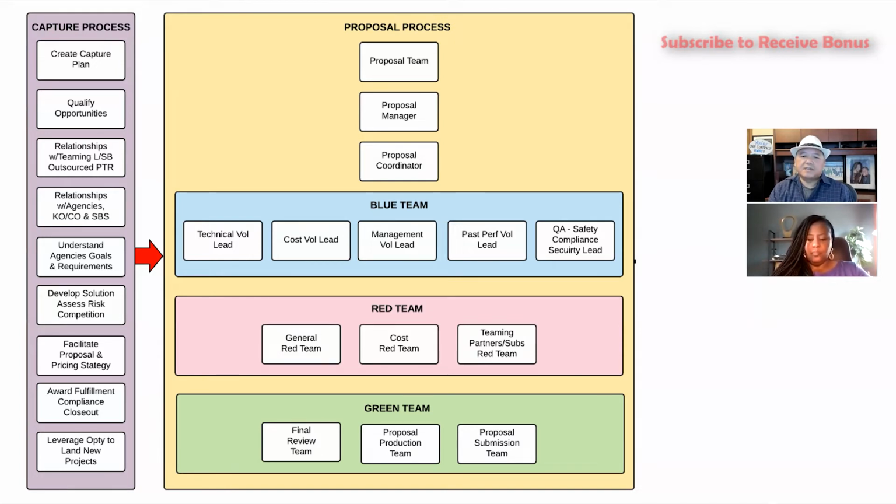Most federal is through email submission or a portal submission. So if it's a portal submission, the proposal production team, that's part of the green team, will create the different folders and subfolders and put all the files where they need to be. And then the proposal submission team will just submit it to the agency through a portal or through email. In a small company, it's the same person wearing all these hats.